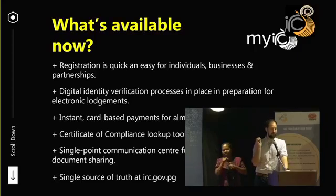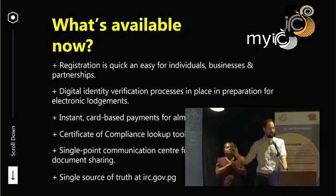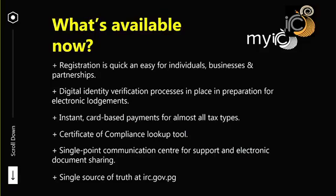So the registration is quick and easy. I'm going to take you through that process. Individuals, businesses, and partnerships can all register on the system. Tax agents can also register. They've got a different pathway, but that's a different kettle of fish altogether. Digital identity verification is also available on MyIRC, so when it comes to lodgements and things like that, the IRC knows who they're dealing with.